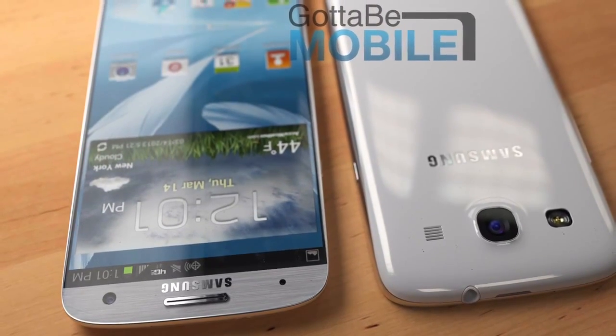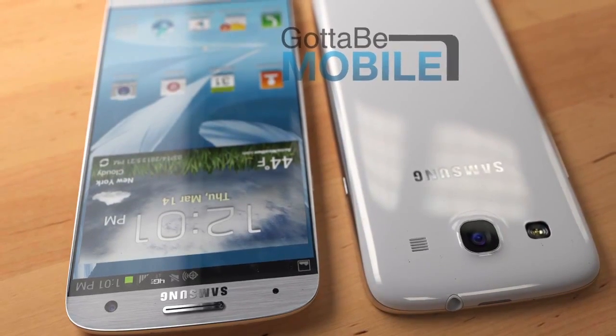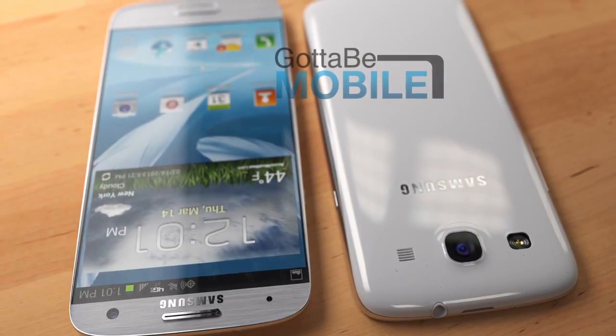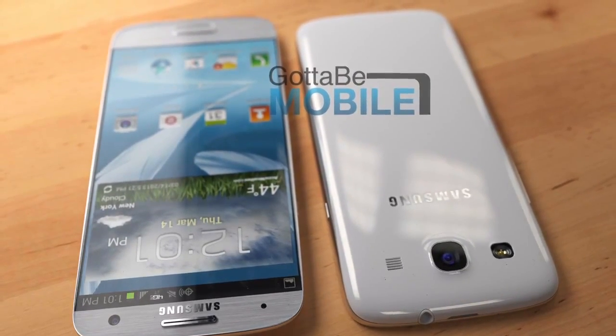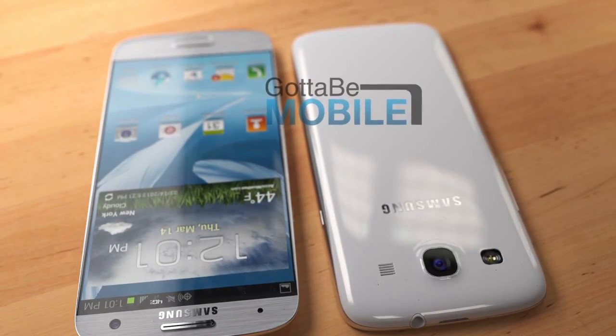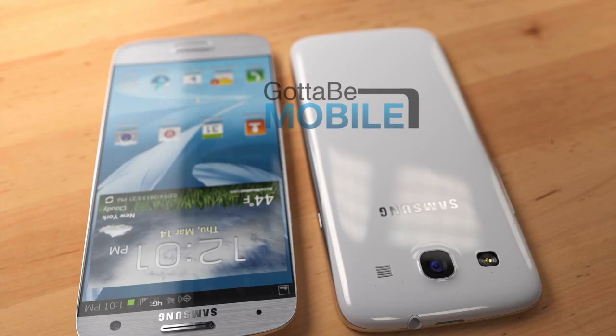Also, tucked into the front is a sensor and a front-facing camera. Samsung will use these for cool features like Eye Scroll, which will allow you to scroll by moving your eyes, and Smart Stay, which will keep the display on. We also think that Samsung might bring over a Galaxy Note 2 feature that allows you to swipe your hand over the screen without touching it to wake the device and see your notifications.